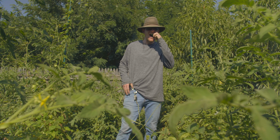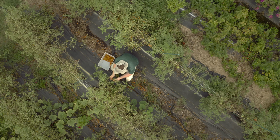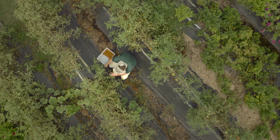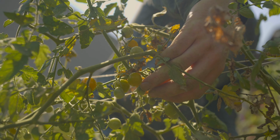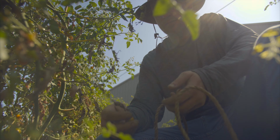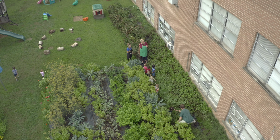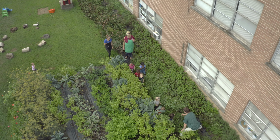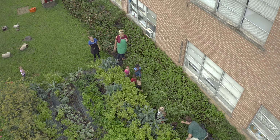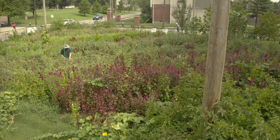I don't know what motivates me, it just feels like something that I have to do. It feels like something that I've had a natural interest in for a long time, and when it's become hard, I just try to remember that the quality of the food matters, exposing the kids next door at the school to nature and fresh vegetables and getting them tasting things. People just saying, your garden looks beautiful, that keeps me going.